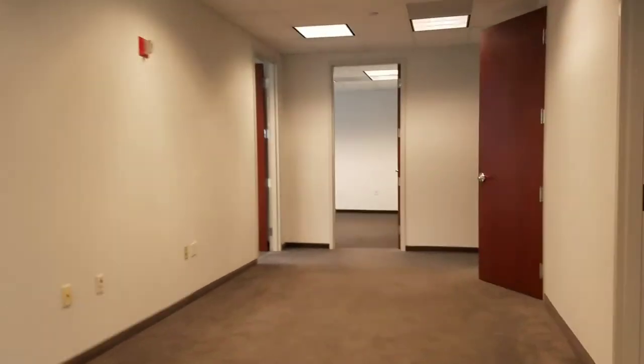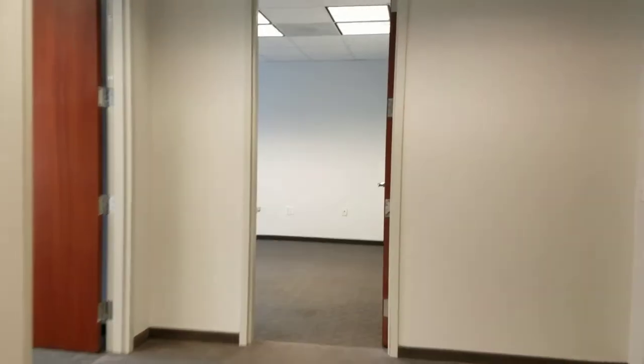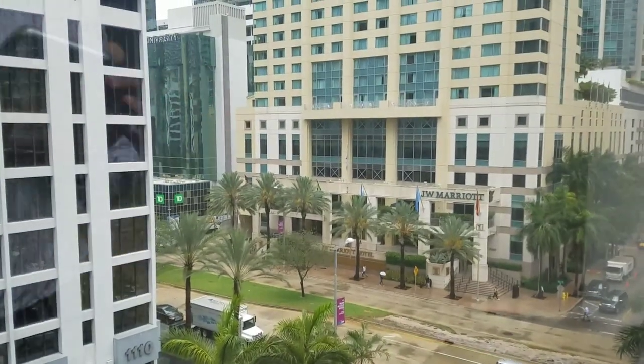The price is around 800,000. And that's the total area, 2,300. Let's take a quick view from this corner unit and see what kind of view you have from the office. That's Brickell. Okay, it's a very convenient location.